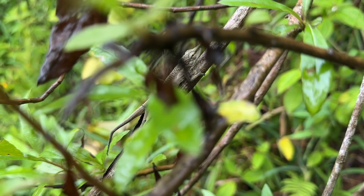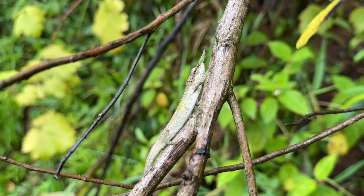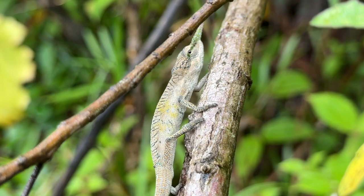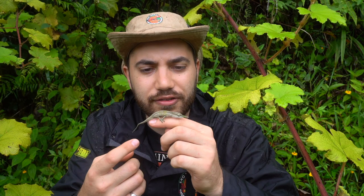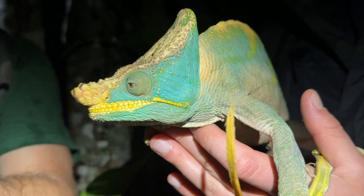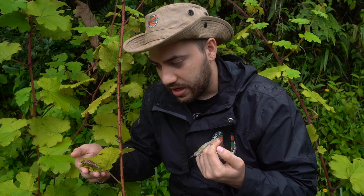It is absolutely beautiful. Right off the bat, I can see there are three hues of coloration. We go from green, closest to the face, a little bit of blue scalation, and the very tip is actually red. He's so tiny. Unbelievable how much diversity and size we're finding within this genus. We have the enormous, world's largest Calumma parsonii, and then we have this tiny little guy here with his enormous rostral process.